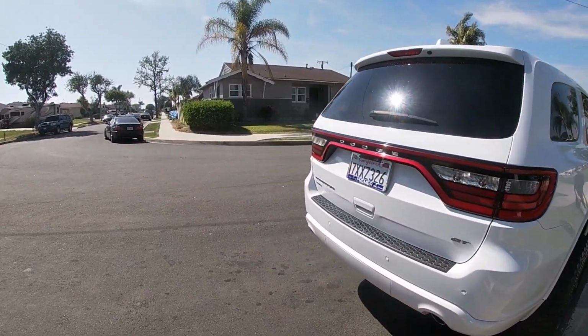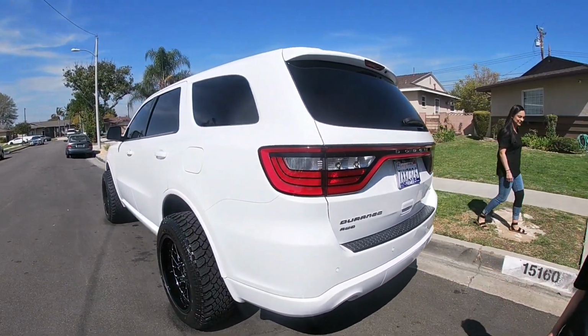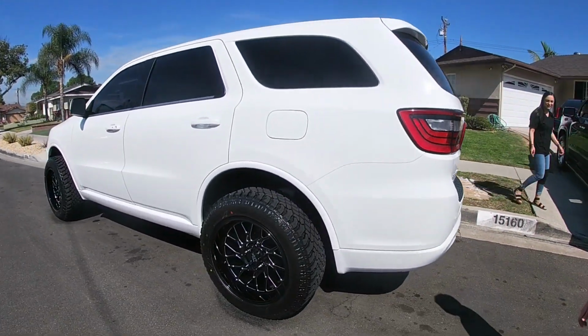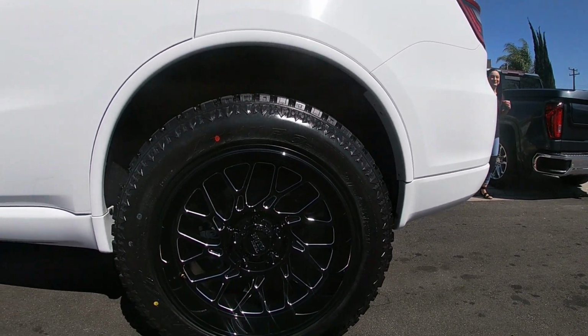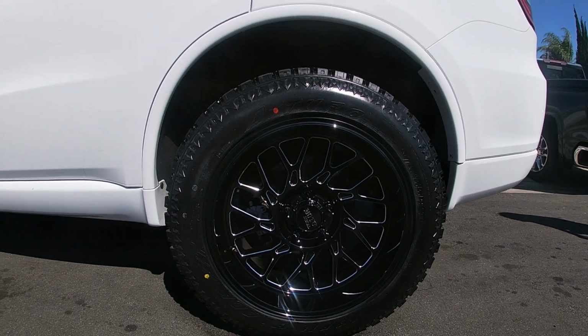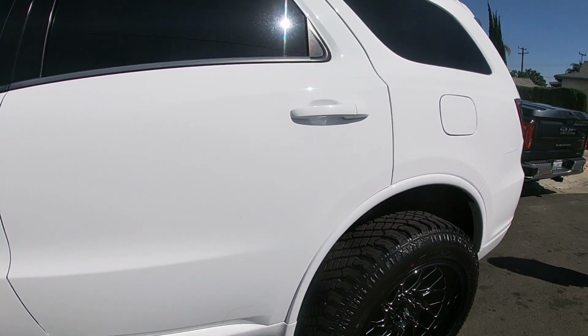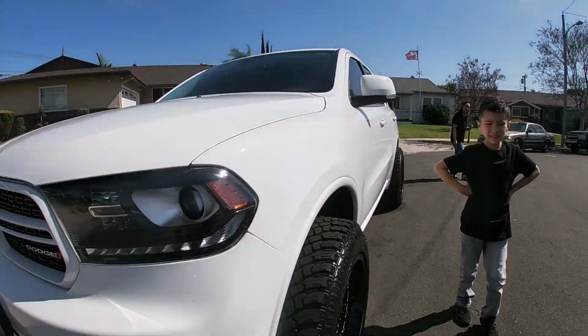And here we got the 2017 Dodge Durango all-wheel drive GT. We have the Arturo 275/55 R20s on the Moto Metal, the new ones they just came out with, 20x10s. They have a little bit of a stance, nothing too crazy.